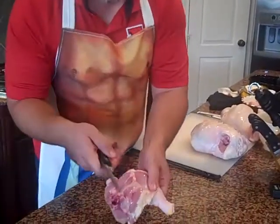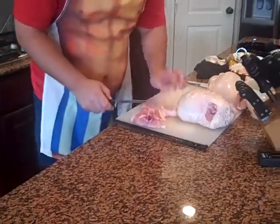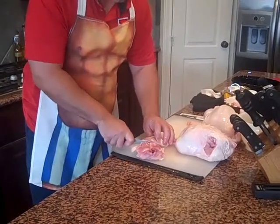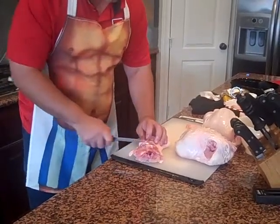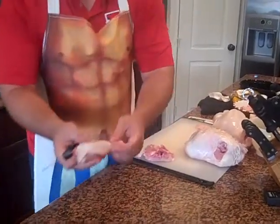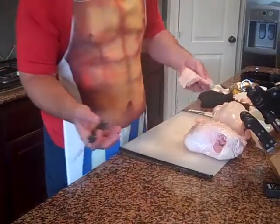Now, here's the trick. See that little fat line right there? That's where we're going to run our knife across. And if we run our knife across, and we just feel in there, we should feel right between the knuckles, and look at that. Very easy, very simple, nice drumstick. And now we've got that, not hard to do at all.